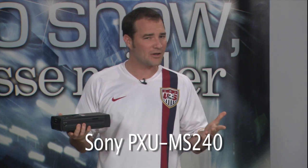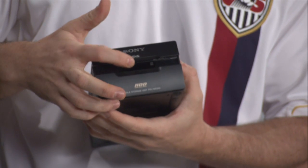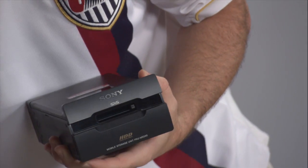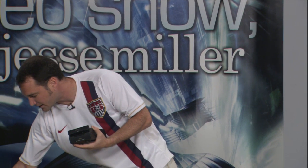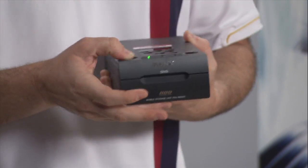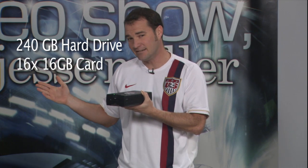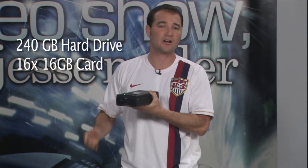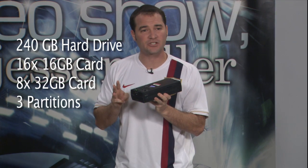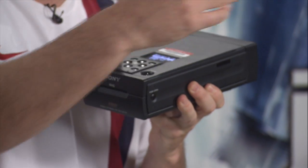It's pretty awesome. Why do we call it the SxS card dump unit? Because, look at that, a slot for your SxS card right here. Let's say I've spent an hour or so shooting a 16 gig SxS card. Insert it right into the unit. Now, what does this guy do? This guy has a 240 gig hard drive. That's 16 times that you can dump a 16 gig card, or 8 times you can dump a 32 gig card. It's got 3 separate partitions, so you could use one of these for every 3 cameras, or if you had 6 cameras, you can get 2 of them and line them up.